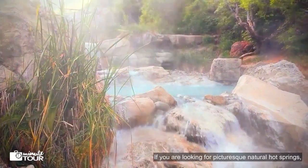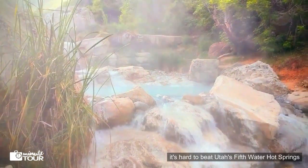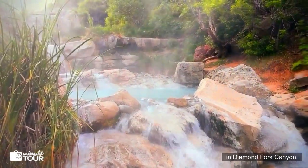If you are looking for a picturesque natural hot springs, it is hard to beat Utah's Fifth Water Hot Springs in Diamond Fork Canyon.